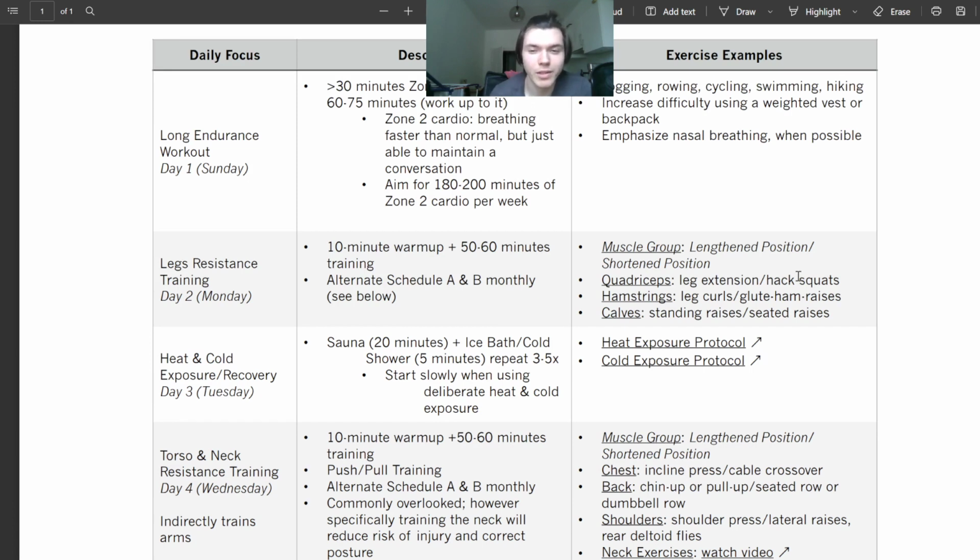Is it actually quadriceps? I don't actually know. Leg extensions and hack squats. And for the hamstrings, you should do leg curls and glute ham raises. There are also equivalents to that when you're not having access to a gym. Just look it up. Calves: standing raises or seated raises.